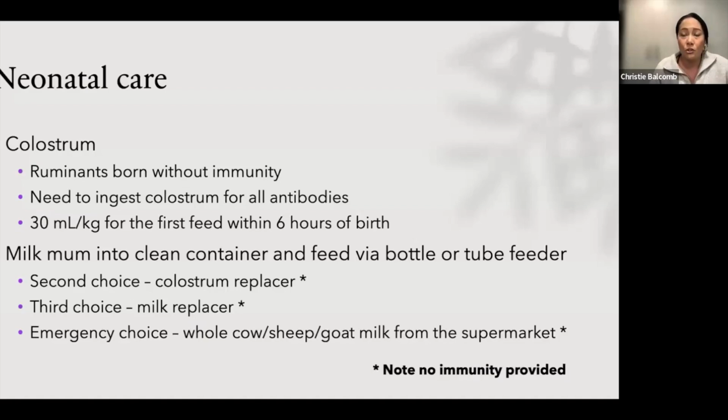And then if you just have nothing, if it's Sunday evening and nothing is open and you don't have anything, no neighbors have anything, just whole milk will give them at least energy, fluids, some sugar if they need it. And just note that all of these other choices other than colostrum have no real immunity, and they're going to be potentially disadvantaged later in life.